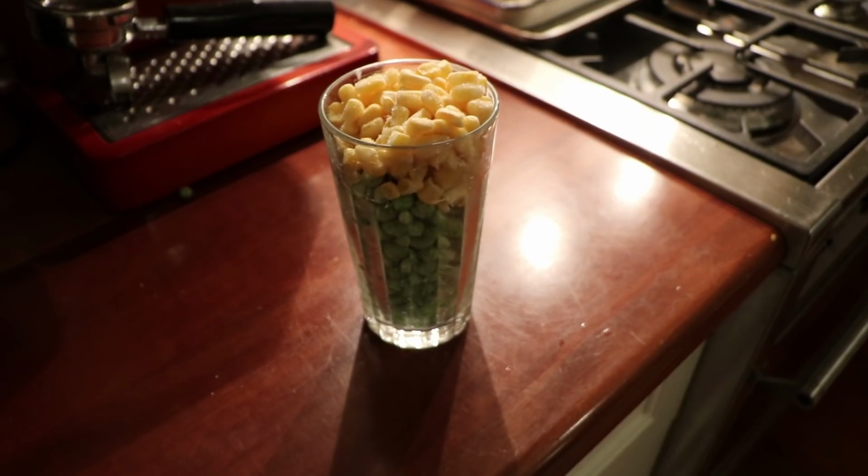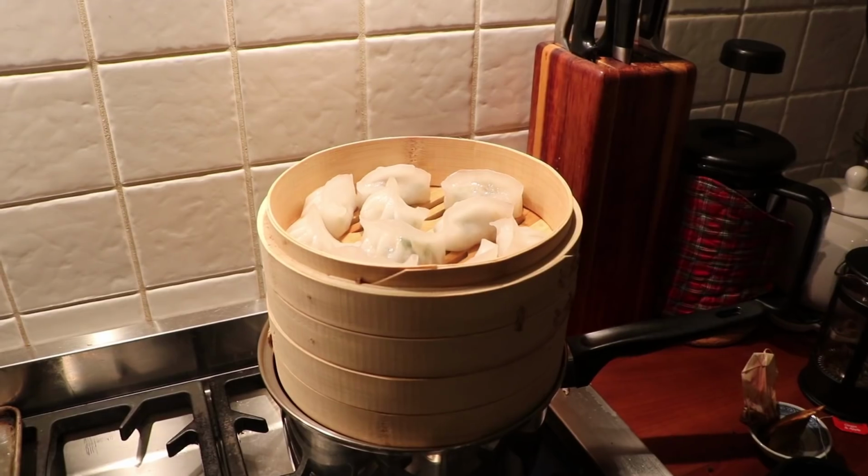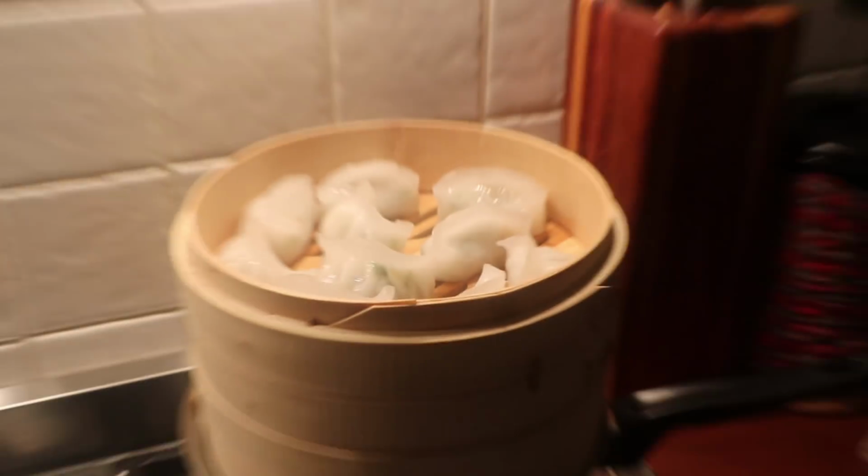Really weird, but they actually are quite natural ingredients. This is a dipping sauce from soy sauce and sweet chili. Then we also boiled up some peas and corn because we didn't have other greens to go with it. So that's them steaming away, and these were good.